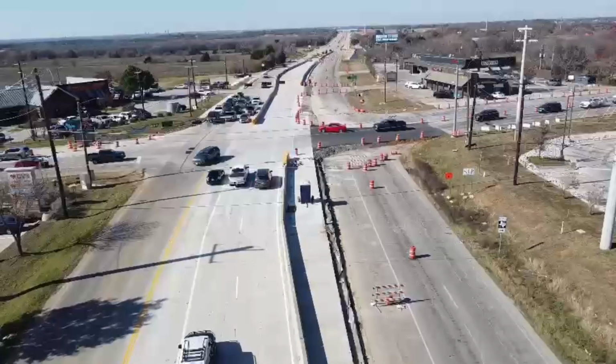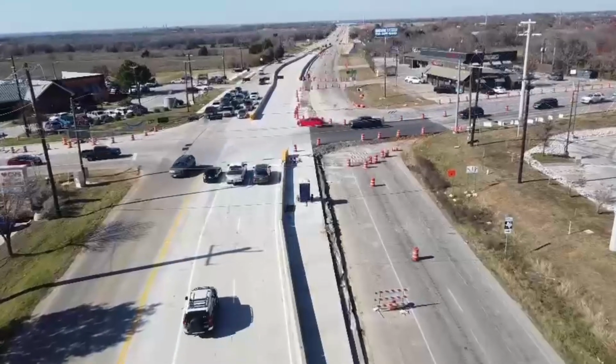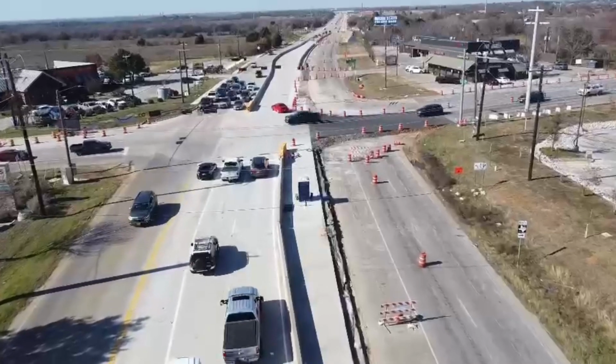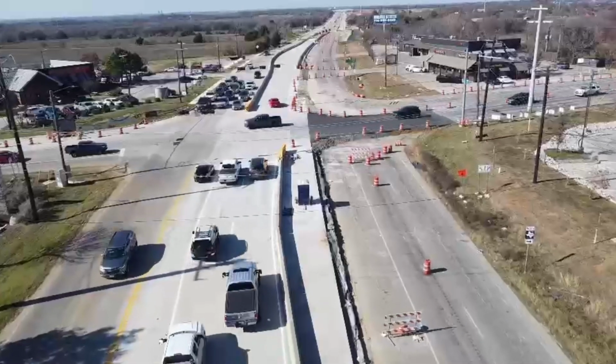It's possible this section has been temporarily deprioritized to focus resources on the intersection work, but it's something worth keeping an eye on as the project progresses.